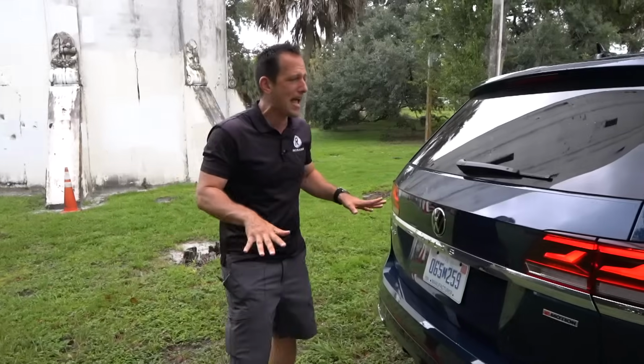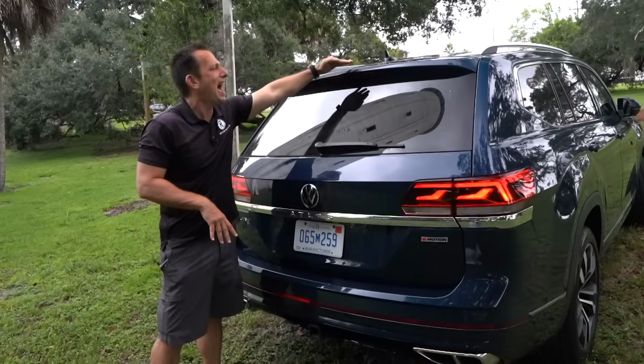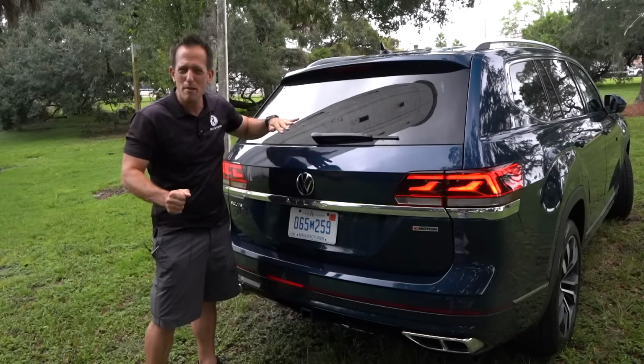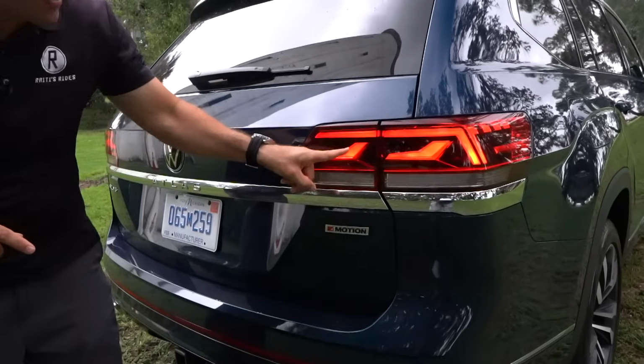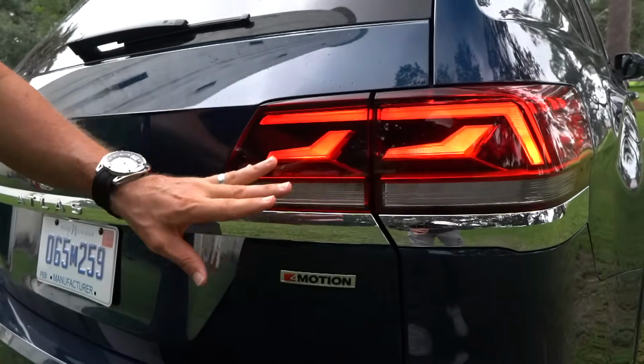And then when we come out back, very simple. You have a black shark fin antenna up there. I wish that the roof spoiler extended just a little bit more to give it a little bit more sport, a little bit more style, but I'm telling you, they put their money in these taillights. They look absolutely drop dead gorgeous. Love the way they illuminate, great work.